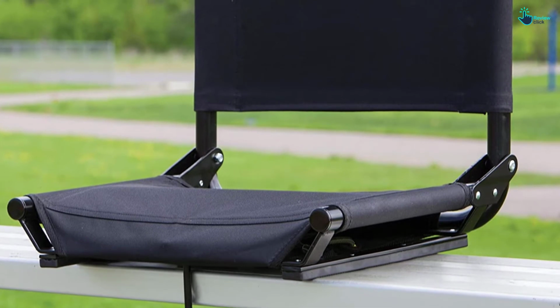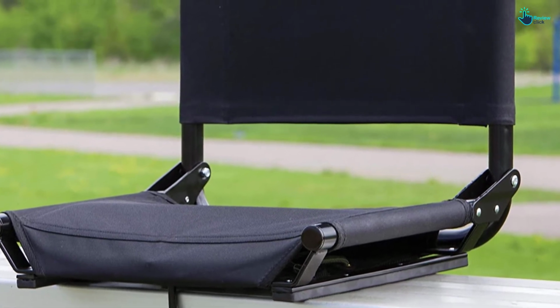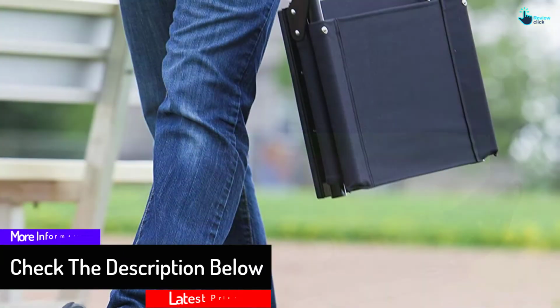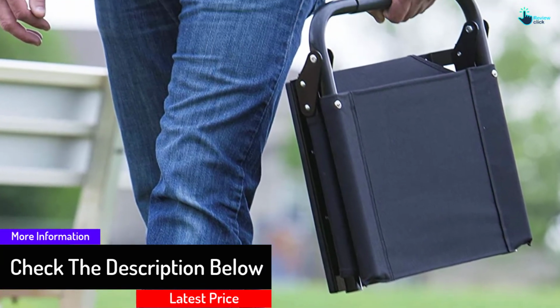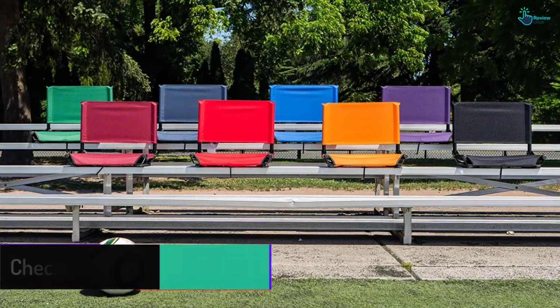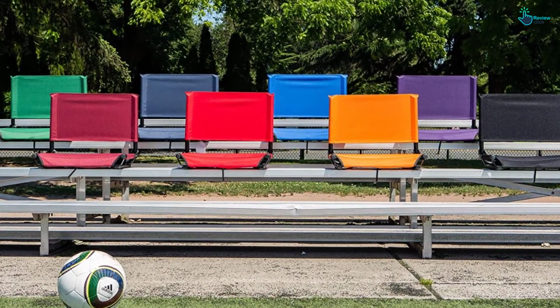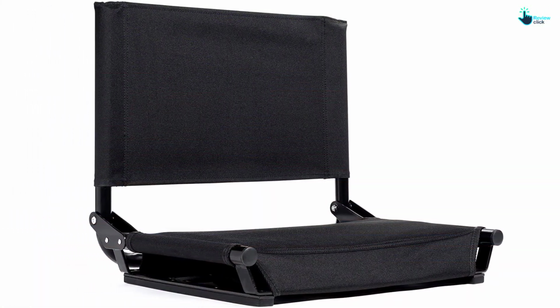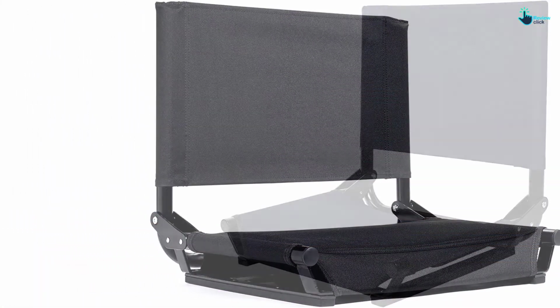After you unfold the chair, it will hook to almost any metal or wood bleacher with ease. Only a few minutes of setup and you can remain comfortable throughout the game. This water-resistant seat comes in 8 different colors so you can show your support to your home team. In addition to all of that, this chair is about 17 by 21 inches in size and holds about 250 pounds of weight.